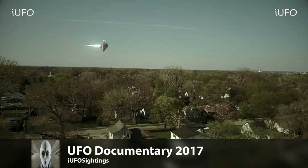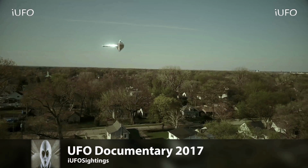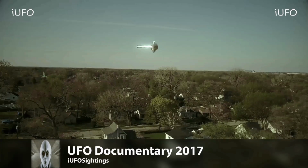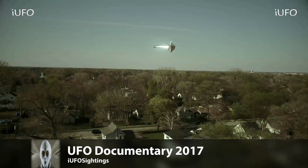Here's the original clip without it being zoomed in. Just absolutely amazing. You can see a car driving by over there. He's obviously not seeing the UFO, but there's a car parked over there.